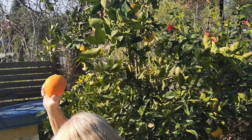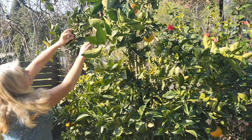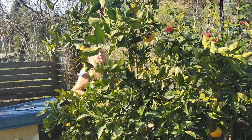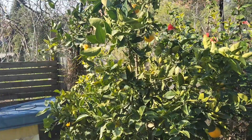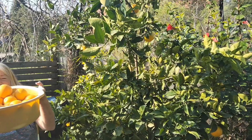I just found a navel orange. It was the best one on the tree, I must have missed it. Look at the different color, very orange. Okay, I think that's it for today. Yep, that's it. The rest are still green.